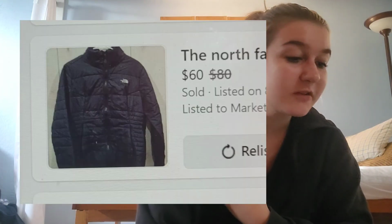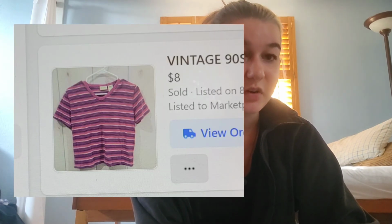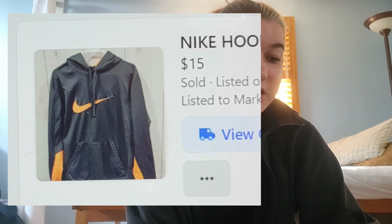This North Face puffer jacket sold for $60. North Face does very, very well, always. Vintage 90s shirt sold for $8. Sat for a long time. Just kind of basic, but this Nike hoodie sold for $15.